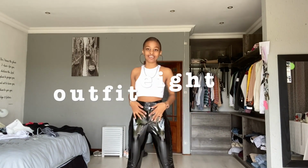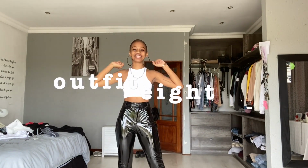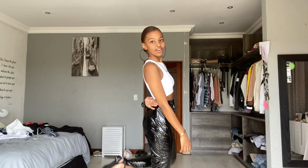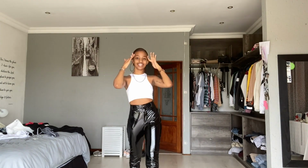Okay, y'all. So this is the next outfit, one of my favorite ones. But this is the outfit. I just paired it with a pair of heels. How cute are they? Like, this outfit made me feel like a bad bee, y'all.